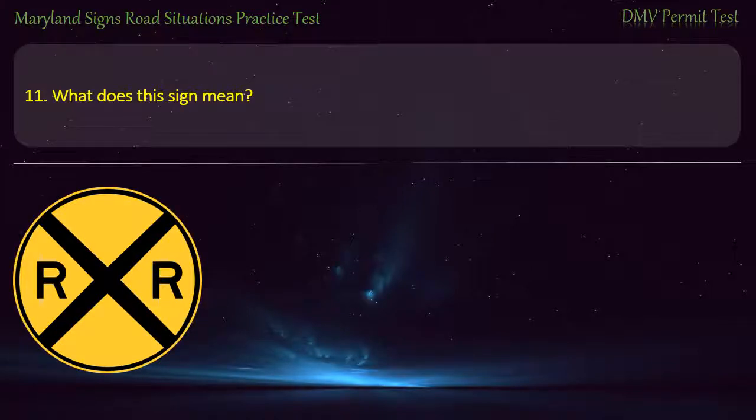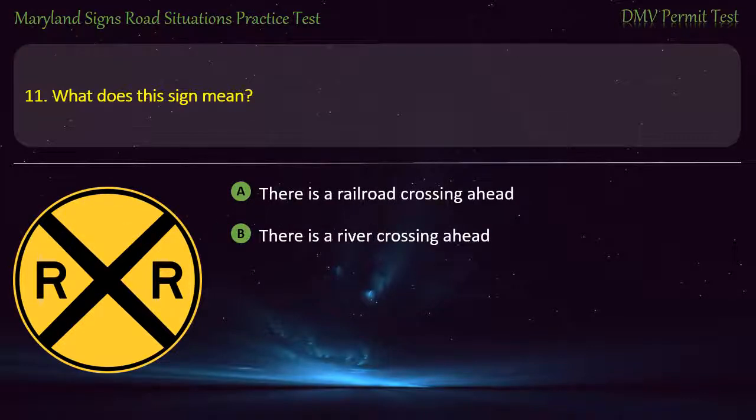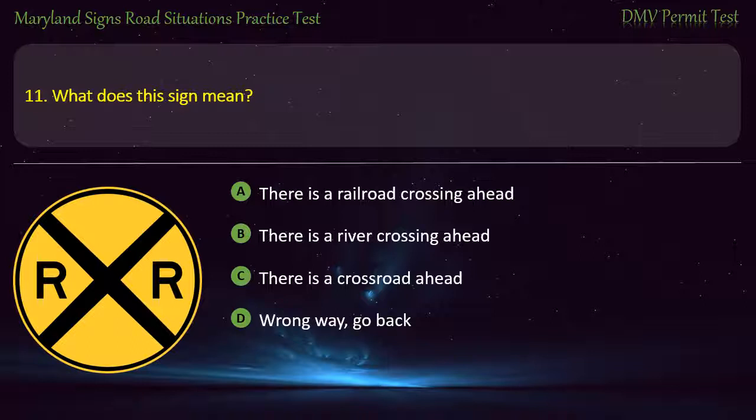Question 11. What does this sign mean? There is a railroad crossing ahead. There is a river crossing ahead. There is a crossroad ahead. Wrong way, go back. Answer. There is a railroad crossing ahead.